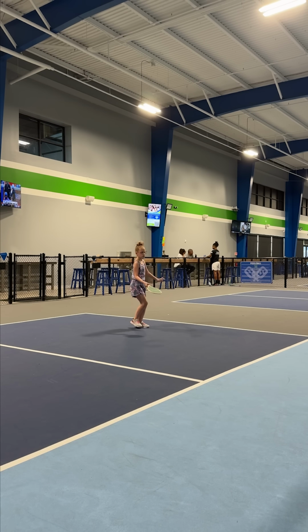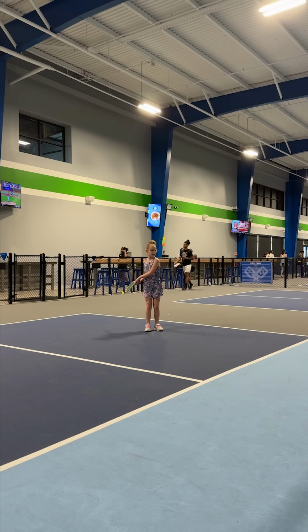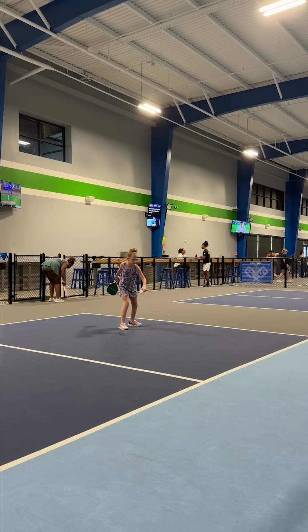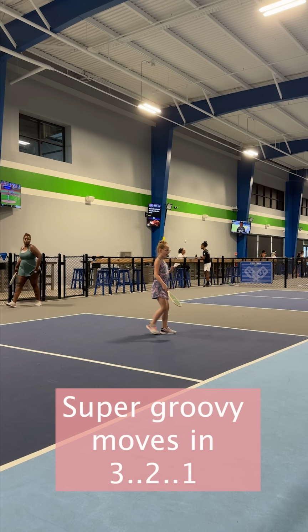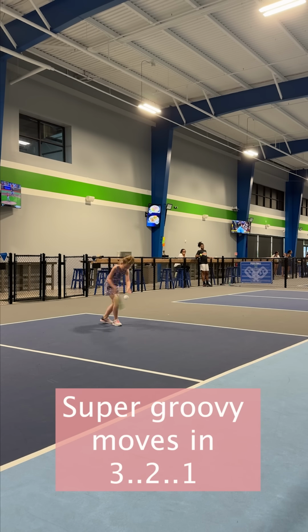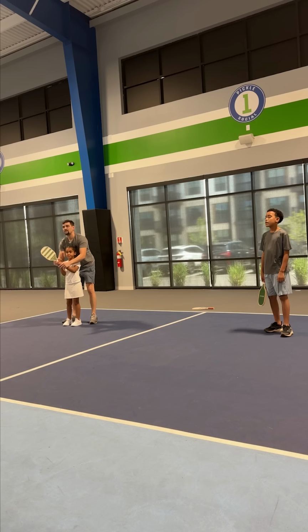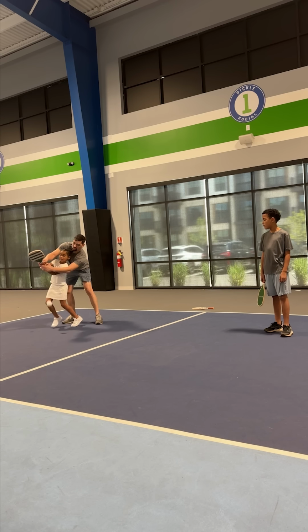Here's Tiger's dance move. I'm not sure she's actually playing pickleball, y'all. I think she's just dancing around here. Here we go. Oh, she got it across. And wait for the next dance move. Here we go. Oh yeah, grooving. Y'all, I think Tiger just hitting it over the net made her day.